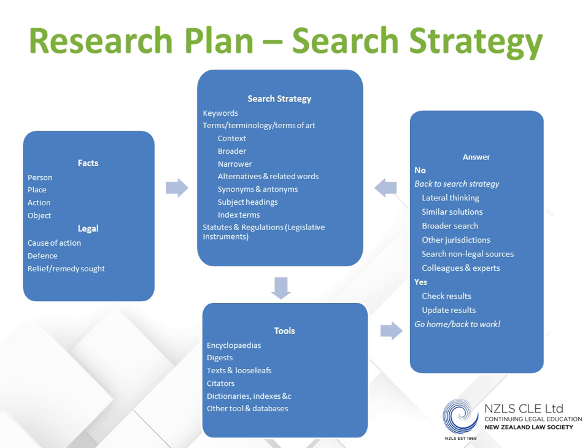Thank you, Julia. The image that you're seeing in front of you is on page 18 of your paper, and it's an overview of how to work through a research process, starting with the facts, going to the search strategy, looking at the tools that you have available, going back, have you found an answer, have you not found an answer? And this is a reminder that this is a process, that it's a circular process, and that it's an ongoing or iterative process.